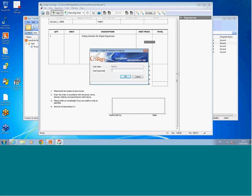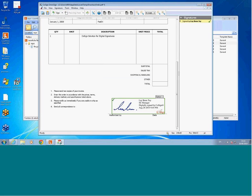Now Cosign is prompting me to confirm my password. This is an optional configuration for your end users. We do encourage that you let your user confirm their password before they place a digital signature for security reasons. Click OK. And now I have signed the PDF.